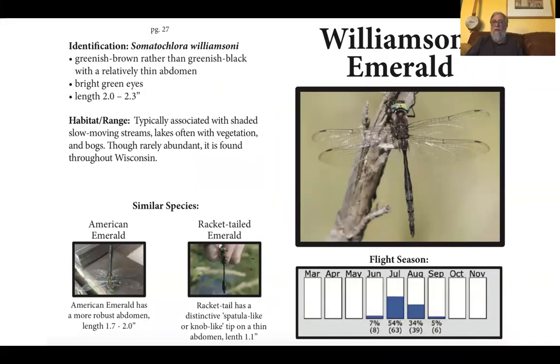And then here's an example from our field guide. So we've got identifying factors. You can see we've got references to the color of the eyes, the colors of the abdomen, the body length, and then also the habitat. You will become familiar with the kinds of dragonflies that you're seeing at your particular observation place. And then we've got similar species to help you.